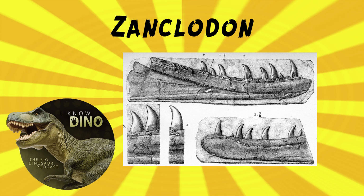Some other examples include Zanclodon bavaricus, named in 1894, but now that's thought to be some sort of sauropod. And Zanclodon schutzi, named in 1900, that's now thought to be a carnivorous archosaur named Batrachotomus.